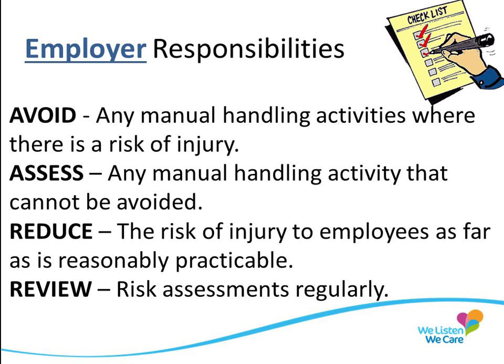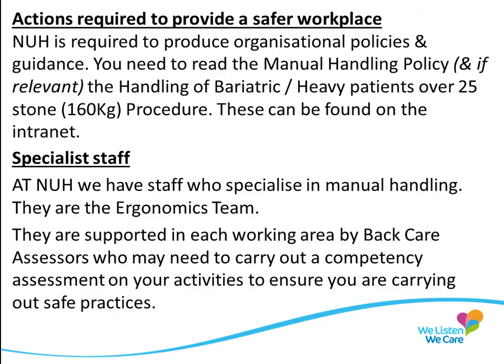Written in the first paragraph of the Manual Handling Operations Regulations, it states that we should avoid any and all handling activities where there is a risk of injury. We need to assess any handling activity that we cannot avoid and put into place methods to reduce the risk of injury to employees as far as is reasonably practicable to do so. This may require team handling or use of equipment to reduce the risk of injury. We also need to review all risk assessments carried out on a regular basis and at least yearly.